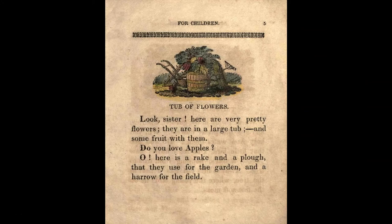Tub of flowers. Look, sister, here are very pretty flowers. They are in a large tub, and some fruit with them. Do you love apples? Oh, here is a rake and a plow that they use for the garden, and a harrow for the field.